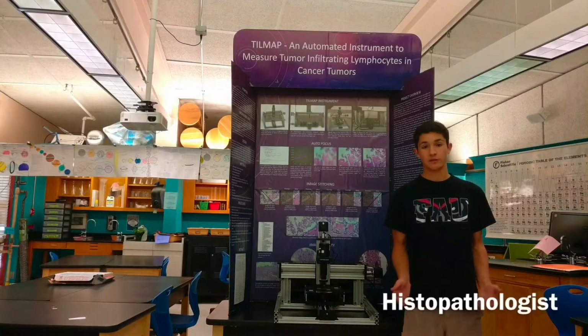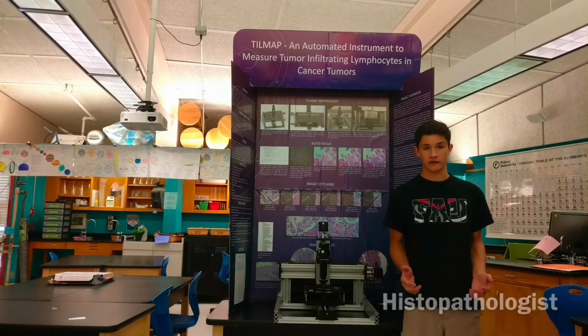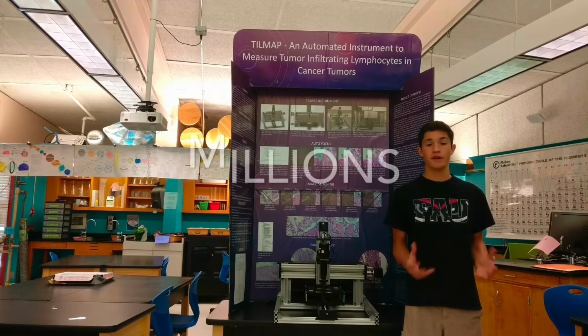this war on cancer. A pathologist, or more specifically a histopathologist, studies changes in tissue caused by disease and is a critical step in an accurate diagnosis. Pathologists use a 4DX microscope to analyze a tissue sample on a slide by reviewing millions of cells.